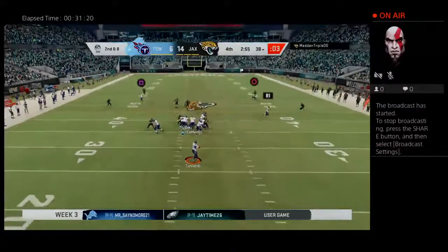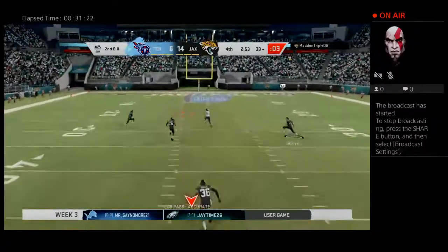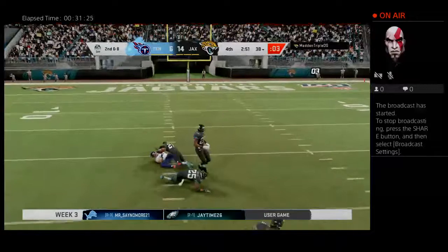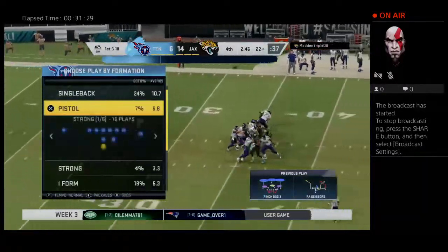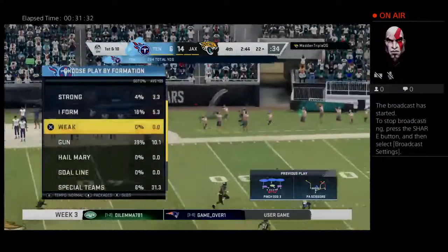Now Tannehill. He's going to loft one deep over the middle. It's caught inside the 25. And all the way down to the 22-yard line.